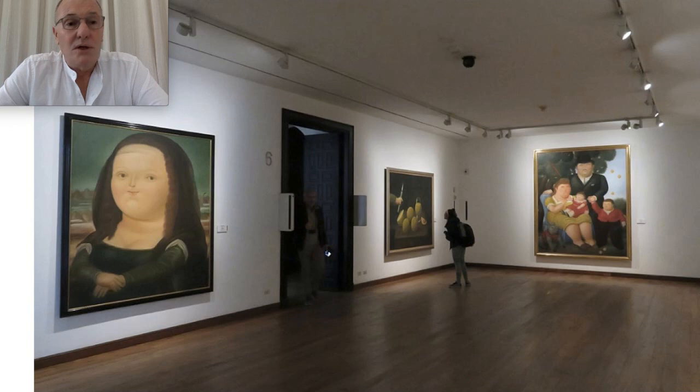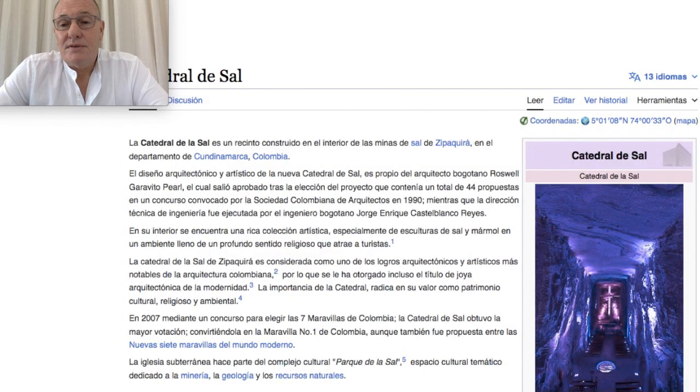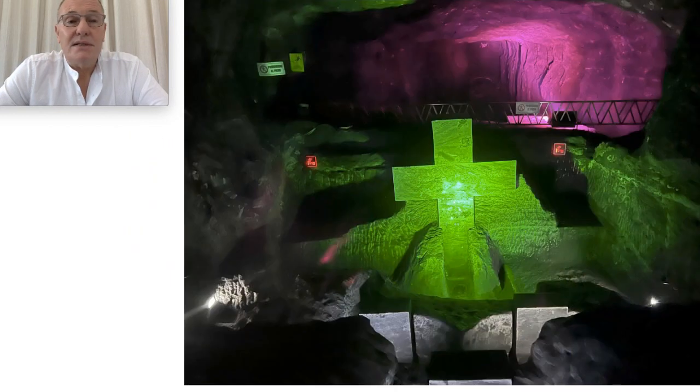There is also the Botero Museum. Botero is a painter who painted with this characteristic, similar to the Asian sculptures. It's a very nice museum. I enjoyed it a lot because it has many Botero paintings and also other important painters. Also the Cathedral of Salt, a mine where all these sculptures are made in salt.